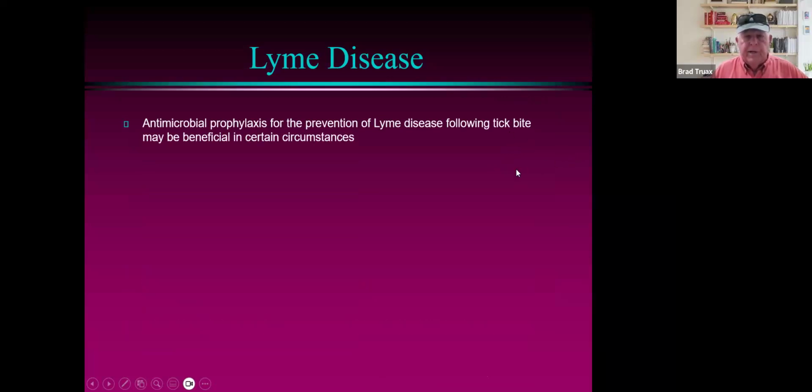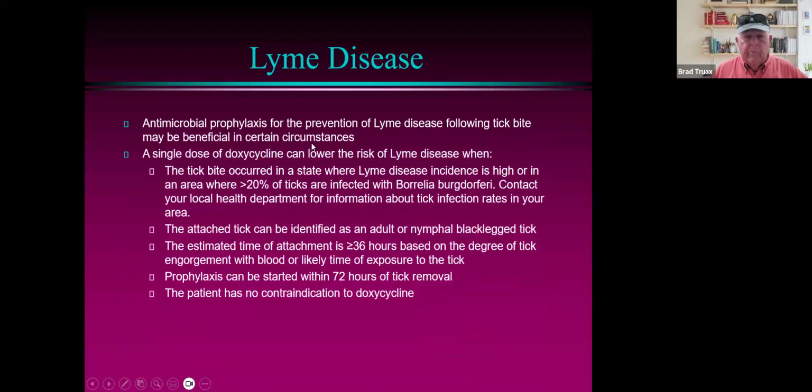There are certain circumstances where you may want to use an antibiotic for prevention of Lyme disease. So again, you might want to use a single dose of doxycycline, which is an antibiotic, if the tick bite occurred in a state where you know that the incidence of Lyme disease is very high. And you may have to contact your local health department to find that out. But you can presume that we're in an area that probably has a fairly high incidence of infected ticks.